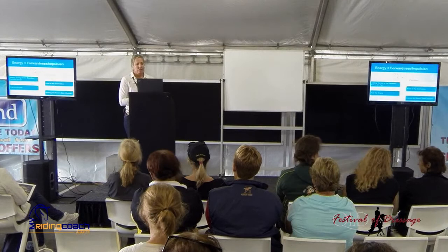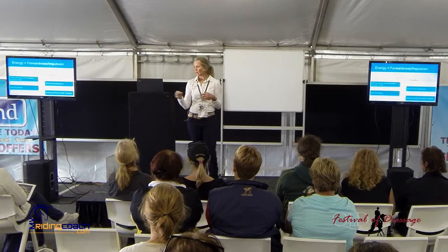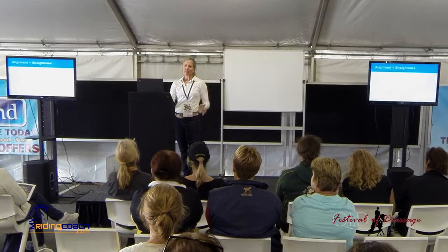From there, your seat again holds the revs and allows for the gear changes. So you might hold the horse a little more on the spot, or you might let the horse travel on. And that comes back to, are you going to use more anchor or more hinge?